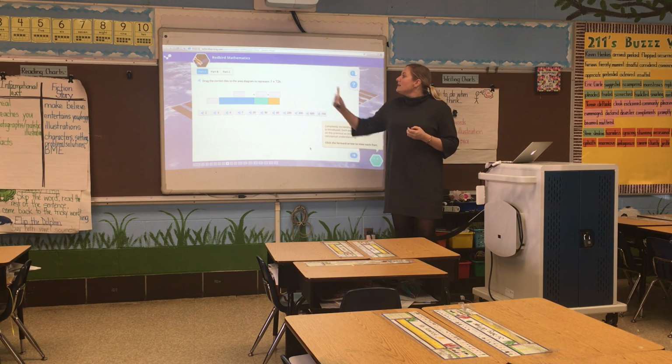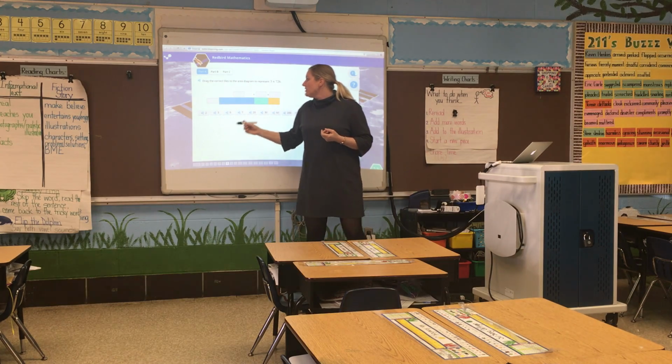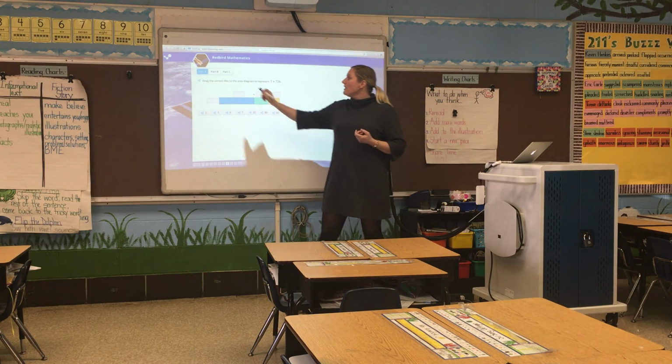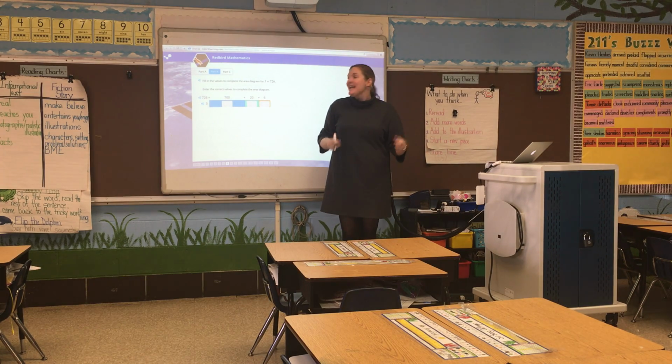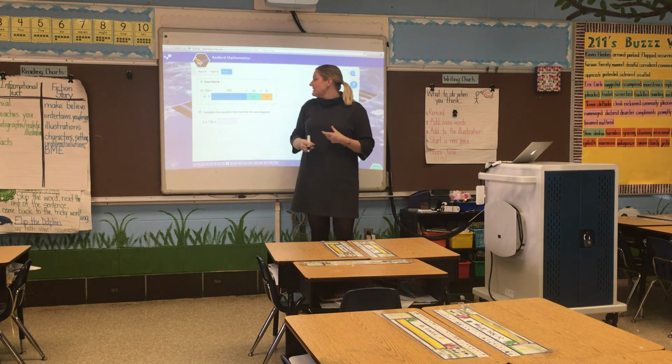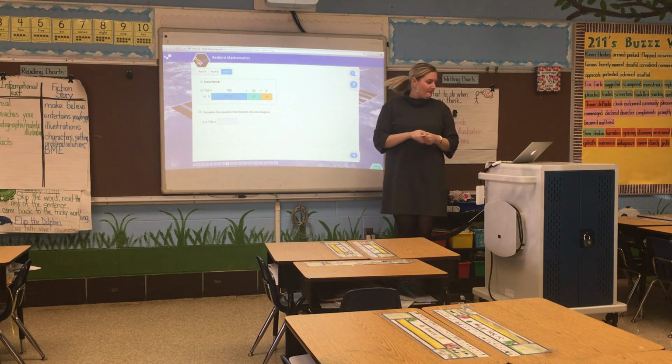Okay. So complexity increases with each part of the question. So this will start the basic part. Part B will take what they did in part A and apply that, and then part C is where they actually come up with their answer.